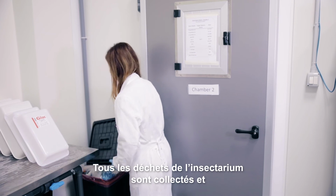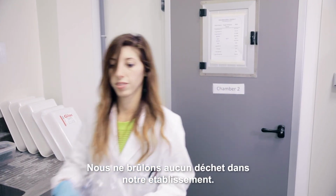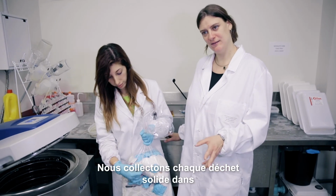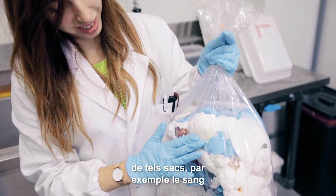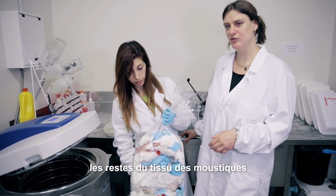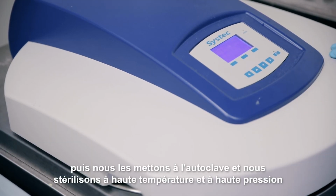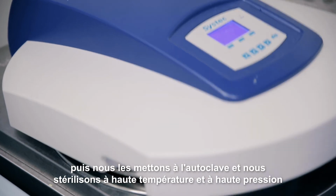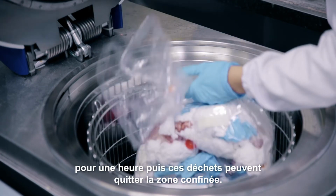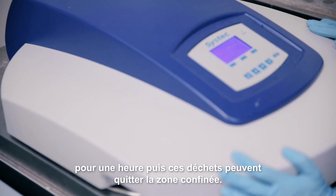All insectary waste is collected and burned by an external waste company. We do not burn any waste in our facility. We collect every single piece of solid waste in such bags, for example the blood, the leftovers from the mosquitoes, the tissue, and then we put it in an autoclave, and we sterilize it under high temperature, high pressure for around 1 hour, and then this waste can leave the contained area clean.